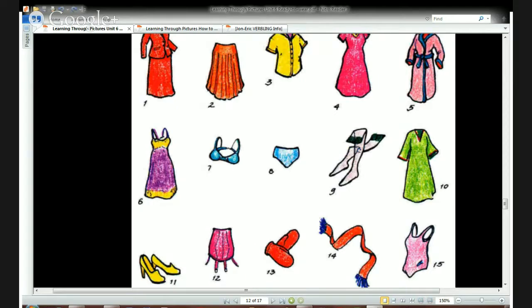Vicky. Number 11 is not just shoes, but a special kind of shoes. Look at those shoes and tell me what they're called. Look at the heel of the shoe. What are those called? I don't know. Are the heels low? No, they're not low shoes. Are high. High-heeled shoes. That's it. H-E-E-L-E-D, high-heeled shoes.